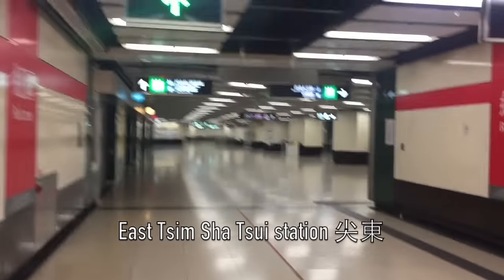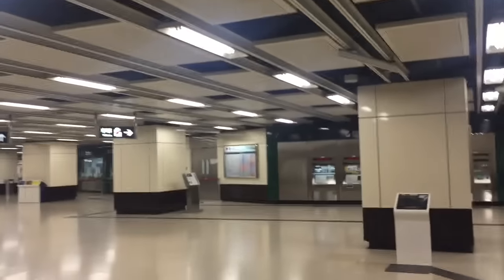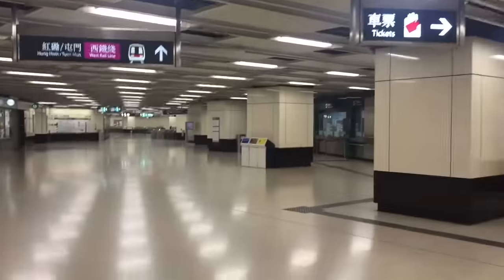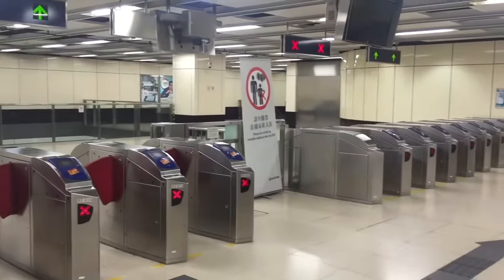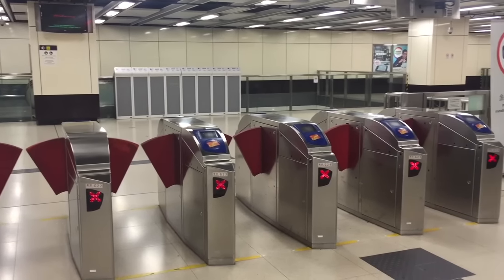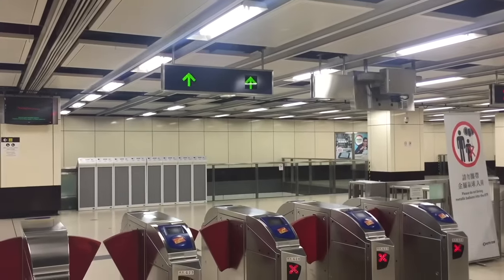I'm finally here at the East Tsim Sha Tsui station, and as you can see here, the station is already open, and I'm sure the train service already starts, or maybe it will start in a few minutes. And here's how long I walked from the Tsim Sha Tsui station towards the East Tsim Sha Tsui station. All the fare gates at this station are closed, because they're all marked X. So you have to wait for one of them to turn into a green arrow, just like the one here.